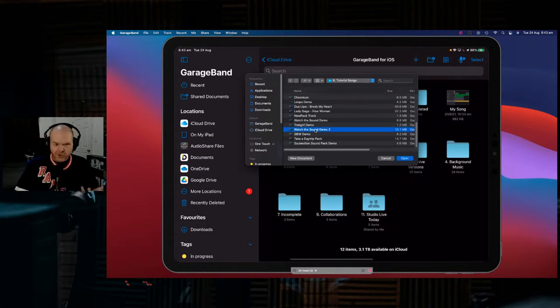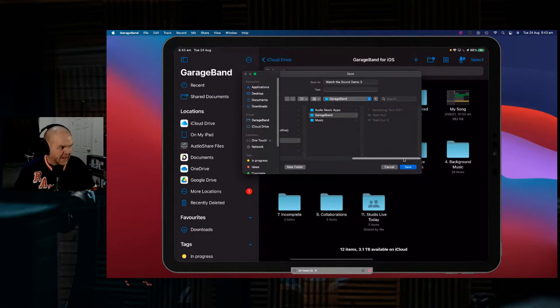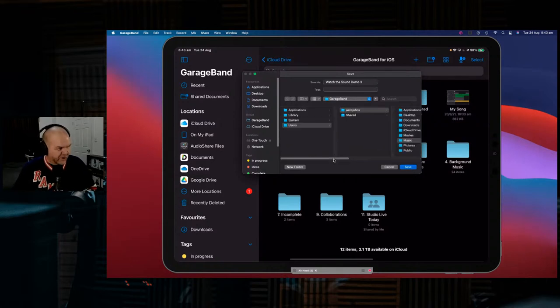So here's the one. It took us a while, but we got there. This is the one we want. What we're going to do is hit the open button there. This is an iOS project, but it'll come in here and open. In fact, it wants us to save it as here, because it has to convert it to a Mac project.